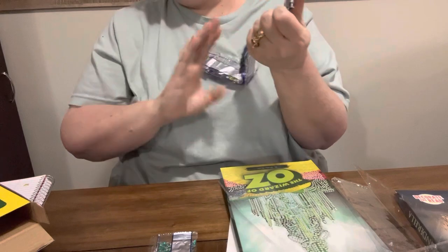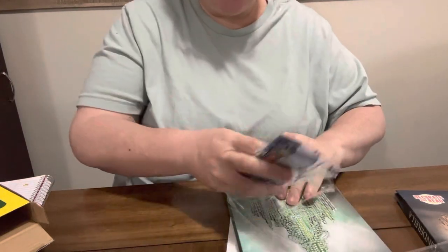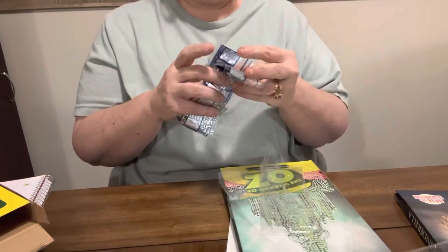But y'all, I was so excited because this is a great gift for somebody that likes a classic like I do. I love The Wizard of Oz.